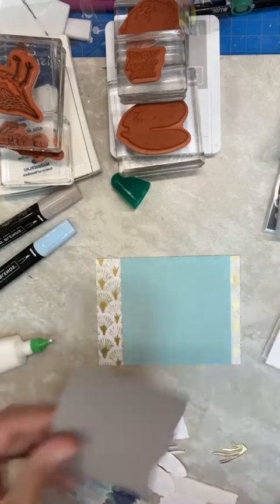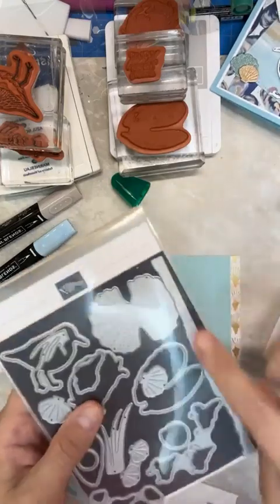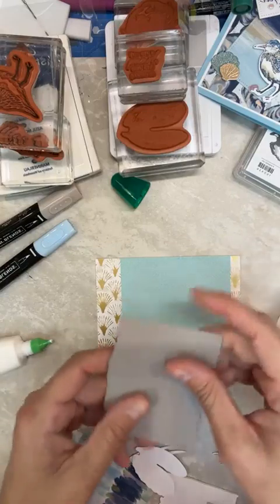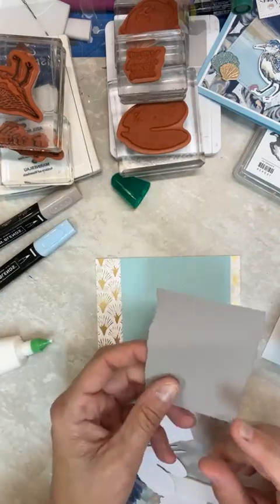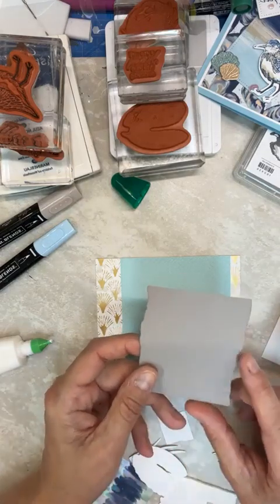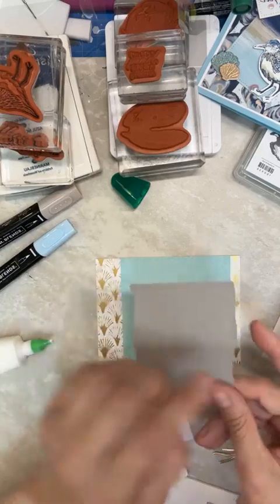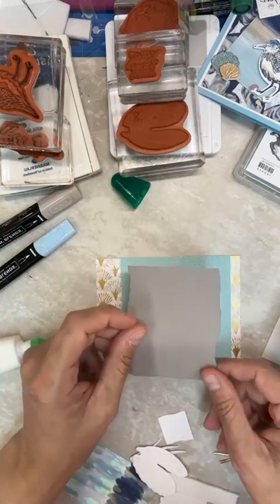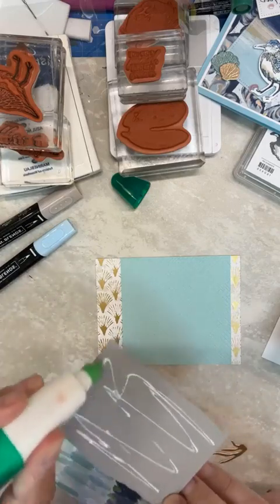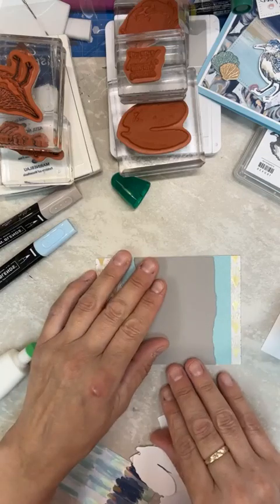Then there is this cool little die, and I had to actually look at it because I didn't realize it was in there, but it's this one right here, and it makes these edges. So you have to take a piece, and I'm using gray granite, and it's 3 by 3 1/4. So I've gone the 3-inch side and ran that die along both sides to give you that cool effect there. And then that's going to go right here in the middle.